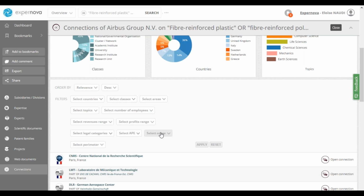And you have also the scope filter here, which shows you if the organization used to collaborate internally or externally. And when an organization used to collaborate externally, we can deduce that it has experience of collaborative projects.